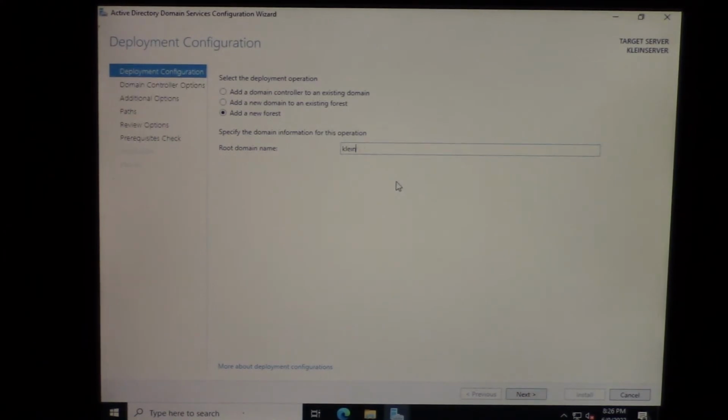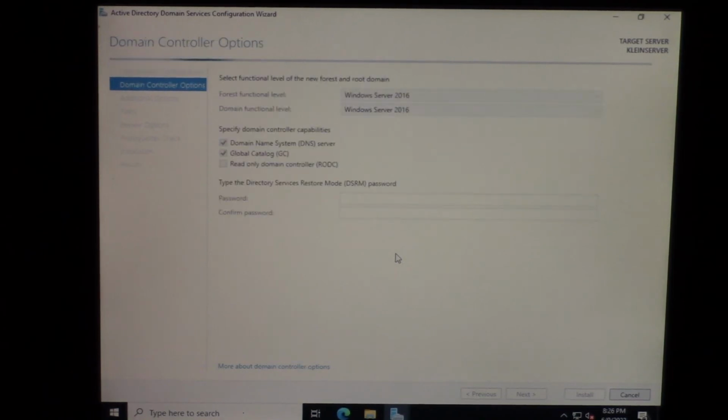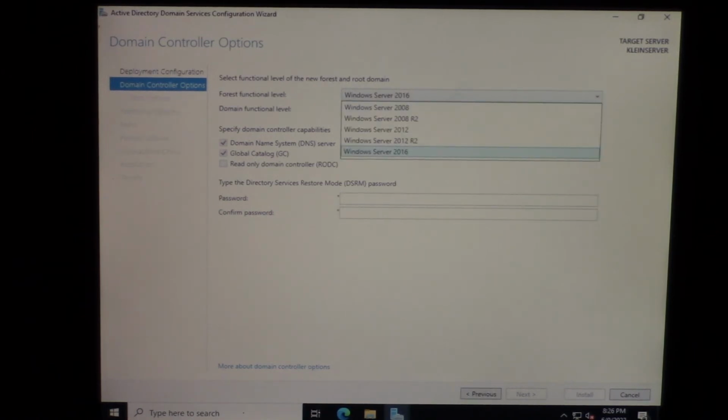And our domain name shall be Kleinberg, not Kleinberg B. Let me try that again. Kleinberg.local is what we shall name our domain. We'll say next. And forest functionality level. We're on Windows Server 2016. That's the only option we can do. We can only go down to 2016. Okay. So DNS server is what we're going to do. Global catalog. We will type in a password, the Directory Services Restore Mode password.